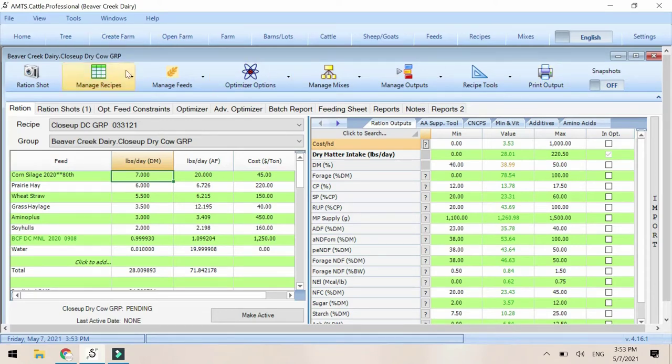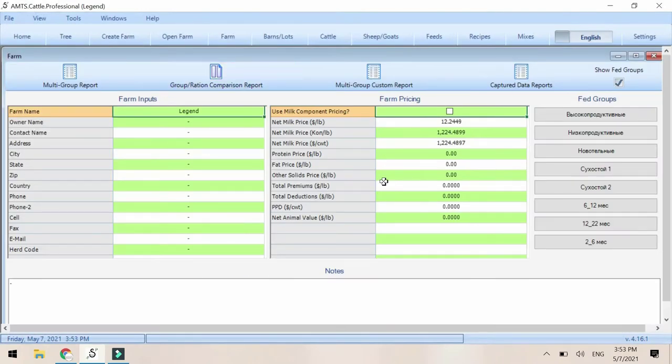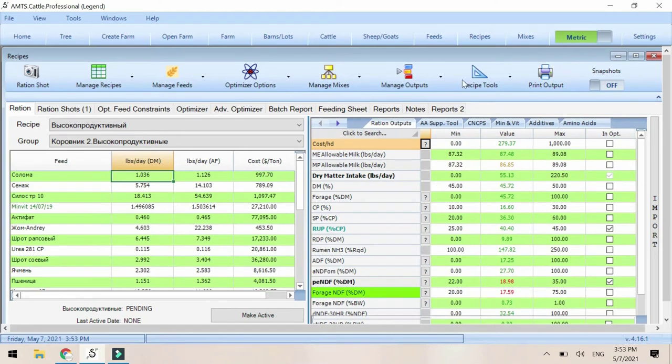And then a quick switch to Legend Farm in Russia. Unfortunately, it will be in Russian language, but I'll try to explain. I'll put it in metric because we use metrics in Russia. So the straw, we add about half a kilo. Haylage, silage. We add in fat. We add in beet pulp. Canola meal, a little bit of urea, because the protein was a little lower on the diet. Canola meal.